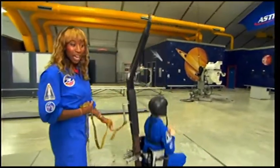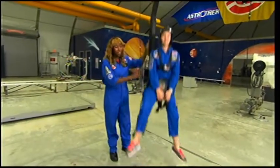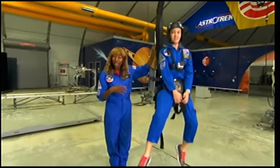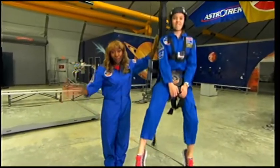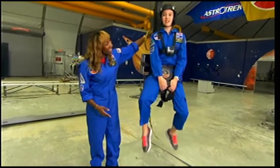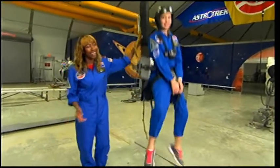Because if she gets too much height, she won't travel, she'll just go up. In real life, astronauts don't have a buddy system. They are responsible for their own modalities or movements to and from wherever they come from. So you want everything to be controlled, right? Right. All right, so she's gonna show you how to do a controlled side to side now.